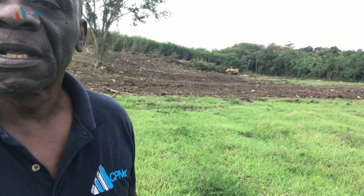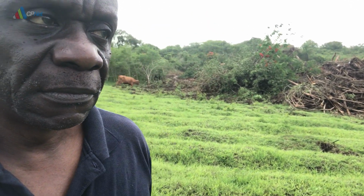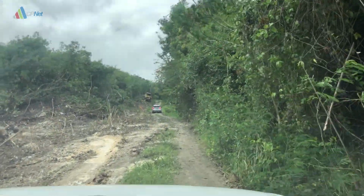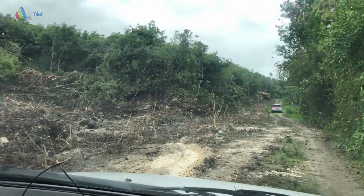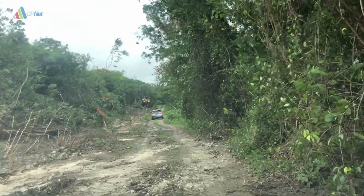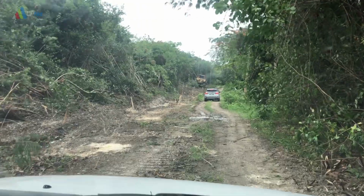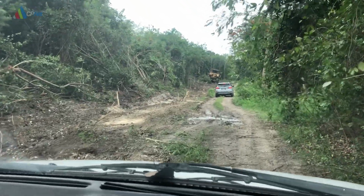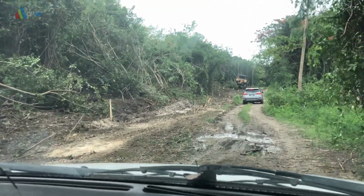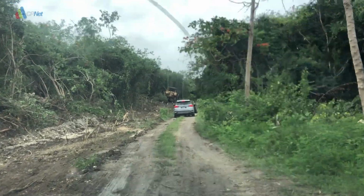But as you can see, job well done, and I guess the ground is now ready for any further preparation in terms of additional infrastructure. Okay, so we finished with this plot. I'm moving out now to the other one. So we're going to have to do some traffic control for the excavator to cross the street. But just letting you see the access pathway that has been cleared for the planting of poles and for the movement of the three-phase wires into the installation site.